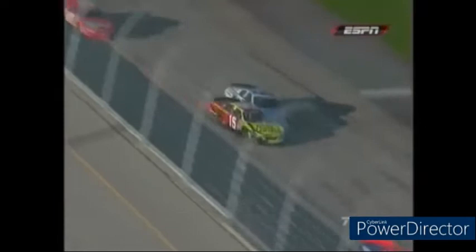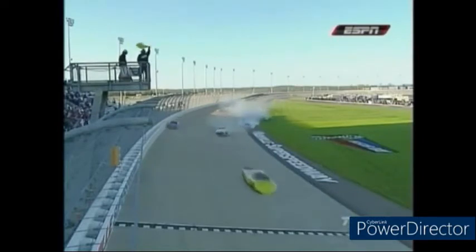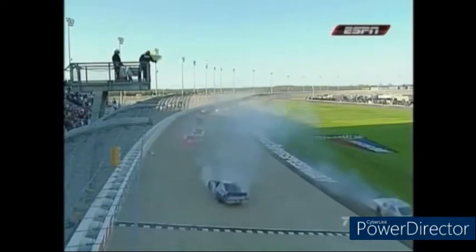Okay, he's looking inside of Michael Annett, and this wreck happens in front of them. There is the 16. He's already turned around. That all happened in front. Now, where's Joe Nemechek at? Oh, right there. Gosh. Who got in? And it was the 16 with Stenhouse. Gracious. He ends up going over.